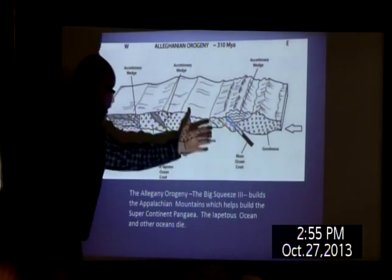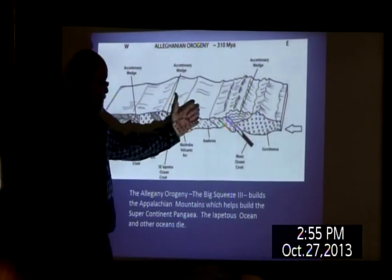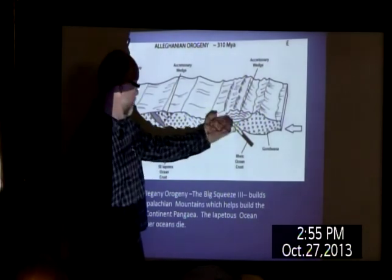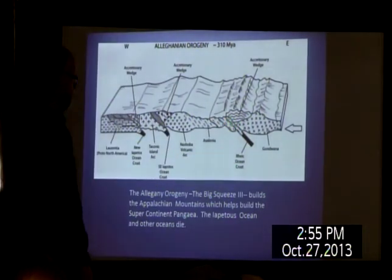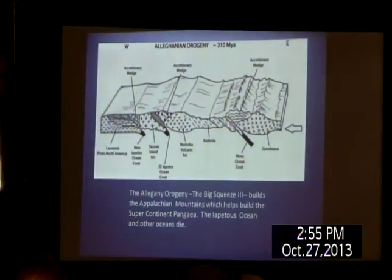You remember this is Connecticut now, and we're smashing in. Another volcanic arc, a place called Avalonia, another volcanic arc. Another form of ocean, the Rheic ocean crust. And then Gondwana, which are like original continents and such. So this is the big squeeze 3. It builds the Appalachian Mountains, which helps build the supercontinent Pangaea. The Iapetos and other oceans die, which I just said.